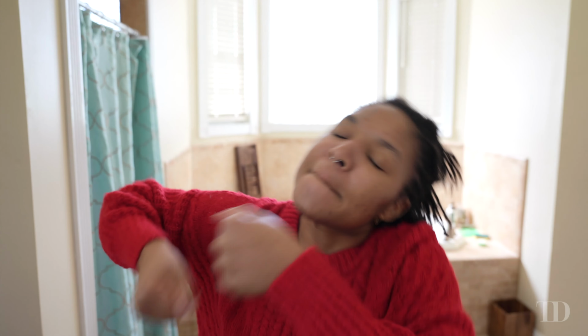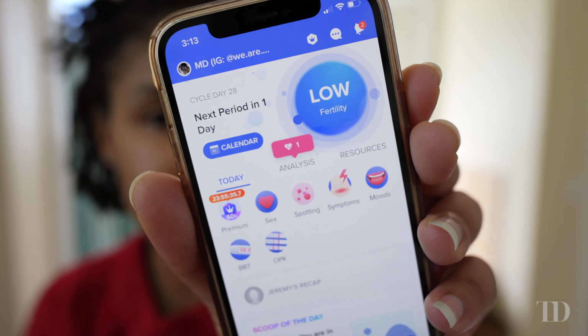It is cycle day 28. That's already something to celebrate, because I've been struggling lately to make it to cycle day 28, so that's already got me in a good mood. And it is 13 DPO, or days past ovulation, for those of you who don't know.